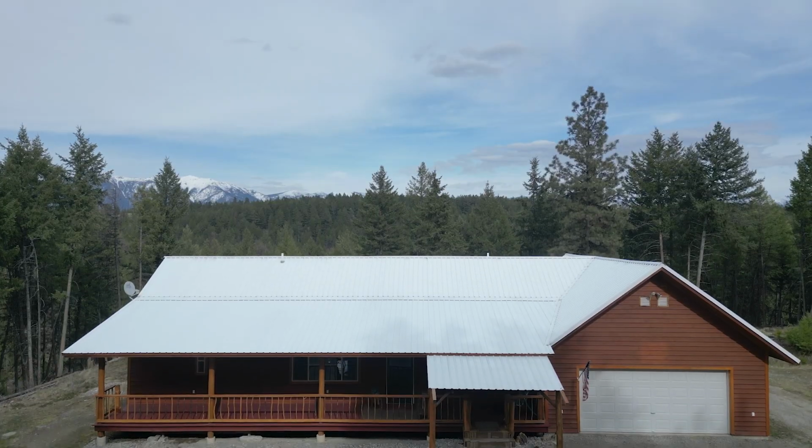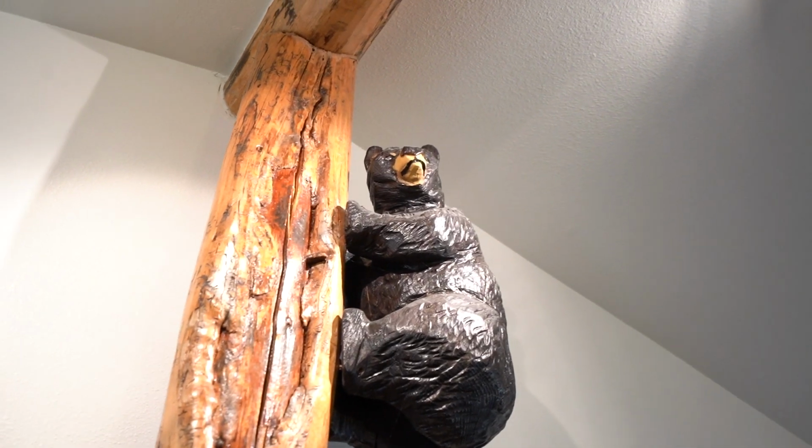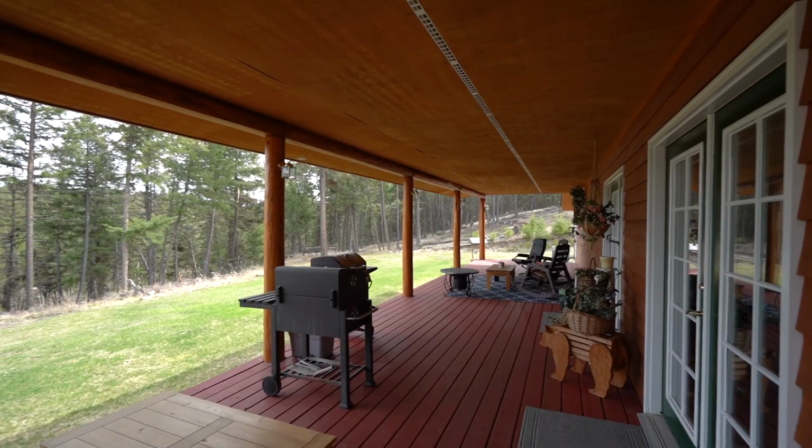The second residence is a 1,776 square foot single level home with 2 bedrooms, 2 bathrooms, and an additional bonus room. The views off the back deck will take your breath away.